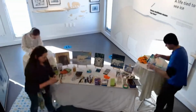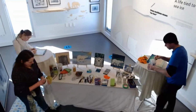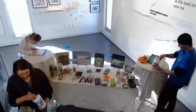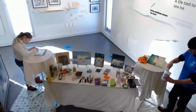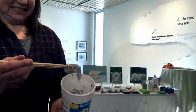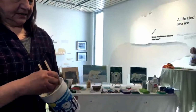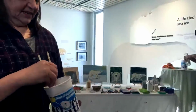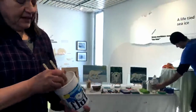Play around with it until it looks like something you're comfortable with. I'm just mixing this up and it looks like almost a cement kind of sludge. I'll bring this in close. If you can see, it looks floppy. See that? Yeah, a nice, messy kind of goop. A little bit more.